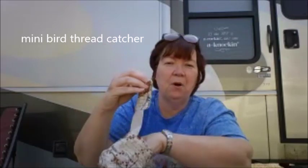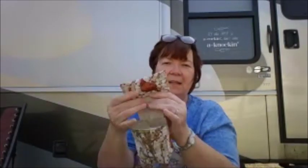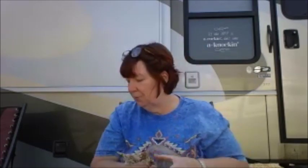Now the little mini one is $12. And it's the same thing. It will be filled with walnut shells, and it will have the banding to hold it open. And this is perfect for a retreat. It's just a little dinky thing. You could throw it in your bag, it'd be perfect, and that's $12 plus shipping. I only made one of this size so far. So that's what I'm doing.